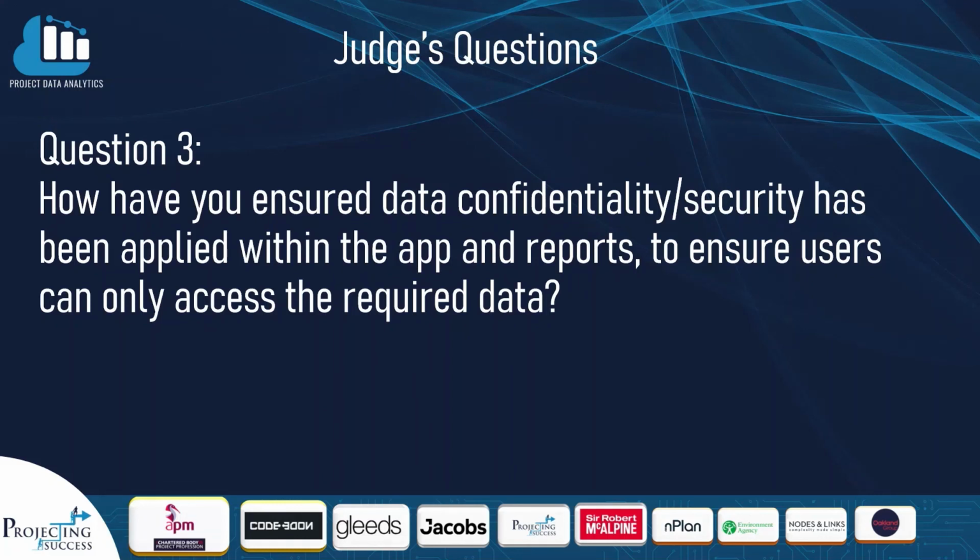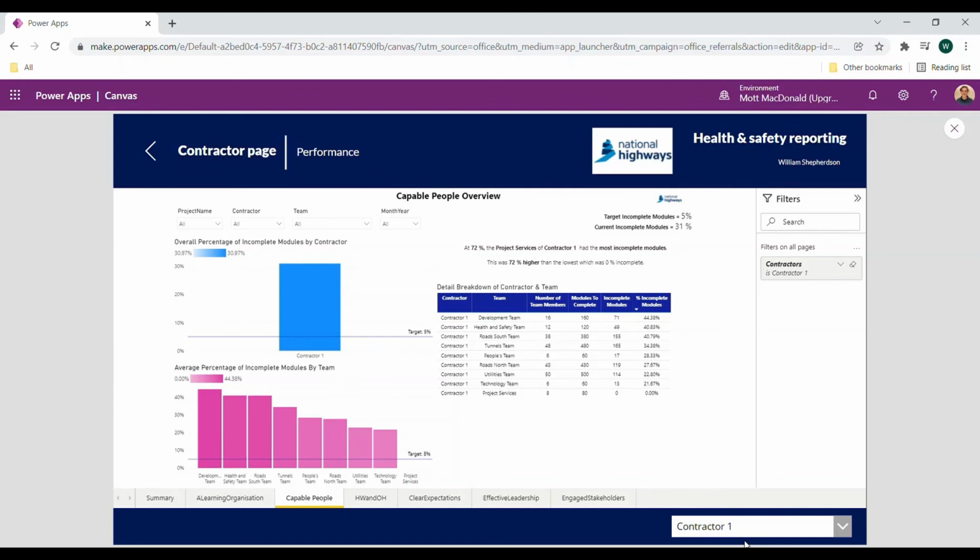To ensure that the contractors could only see input data for their own organisation, we began testing using a database table of emails and user types, allowing user identification from their account details. To ensure contractors can only see their own performance reports, we've configured the embedded Power BI to pre-filter depending on the contractor using the app. We would aim to connect this to the user's emails, syncing with the role-level security on the Power BI reports.